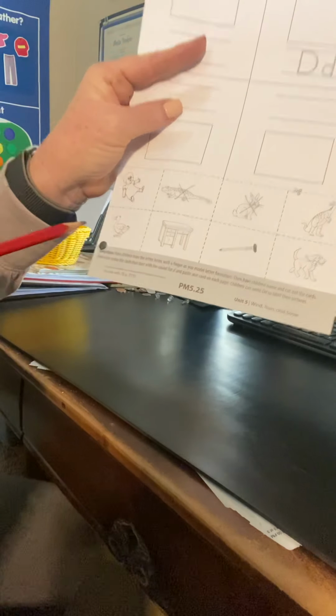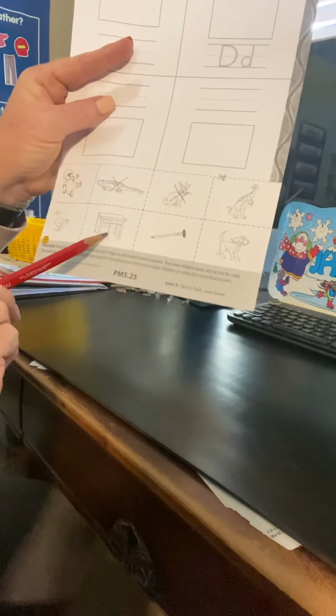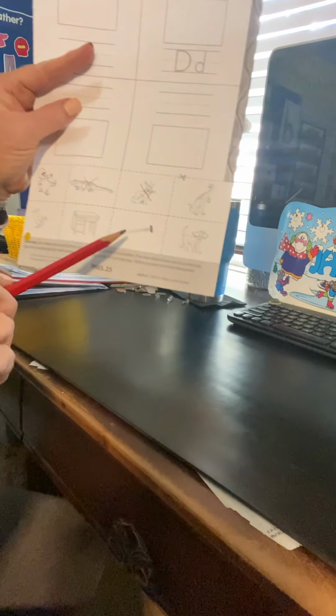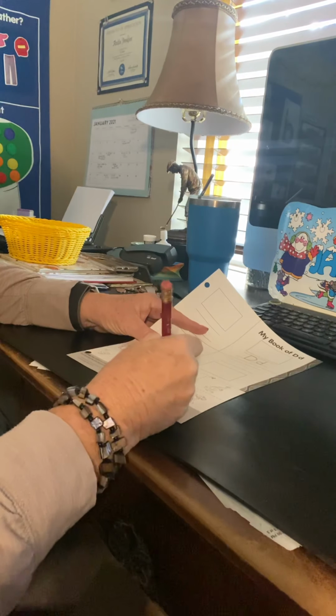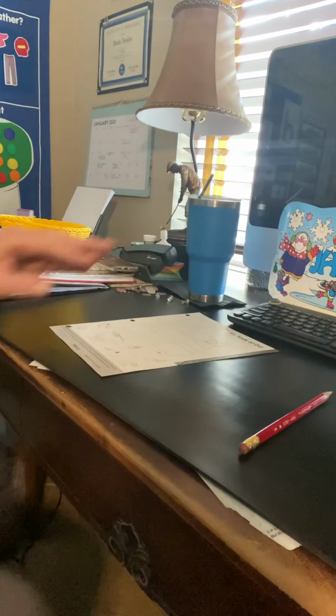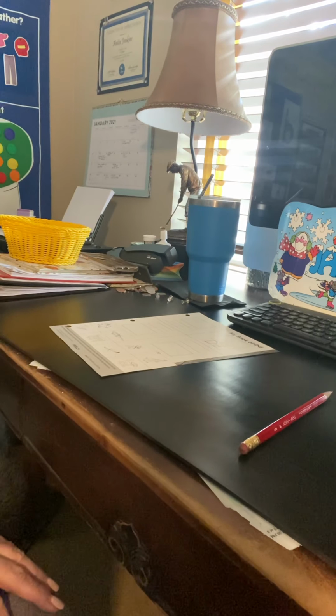I have a duck. Duh, duh. I have a desk. Romeo, stop. He's whining. He wants to do something. Probably go for a walk. I have a nail. Nail. And then a cute little dog. My doggy's not being so cute right now. Romeo, stop. I know. We'll go for a walk when I'm done.